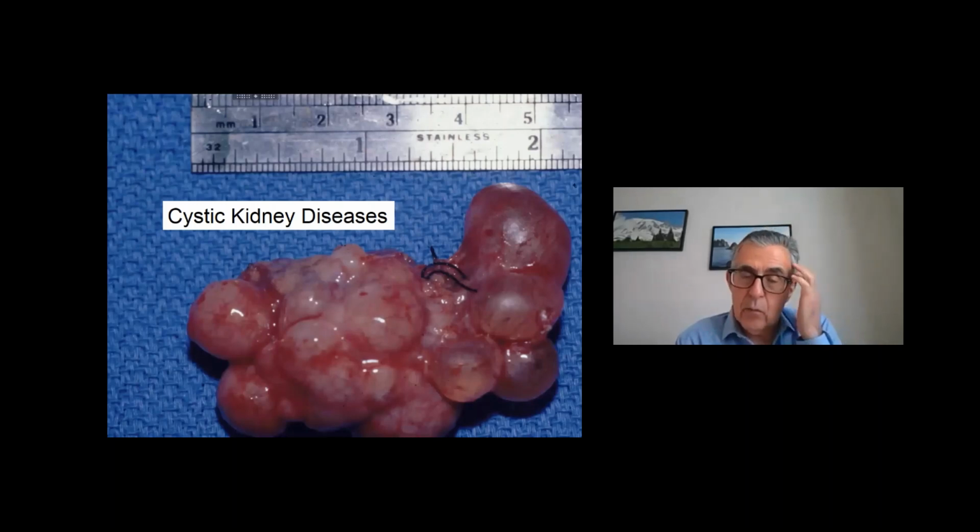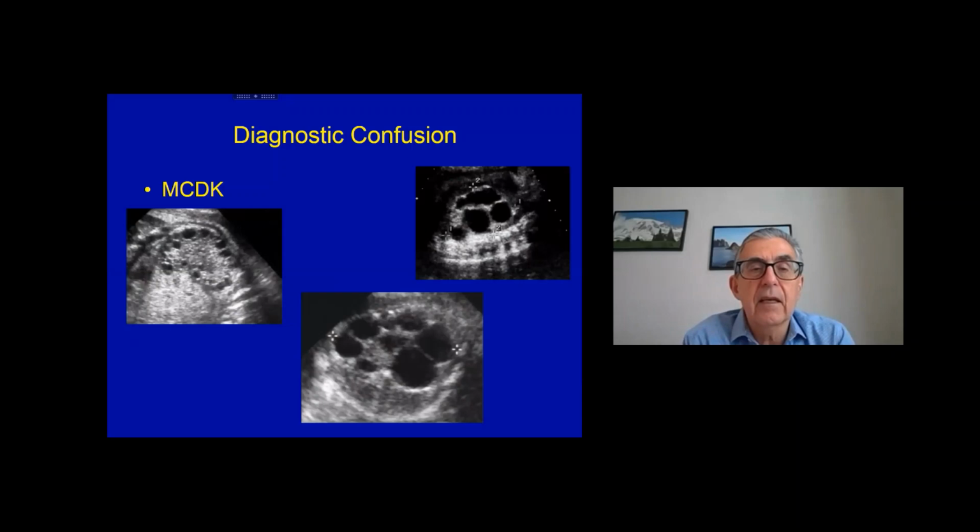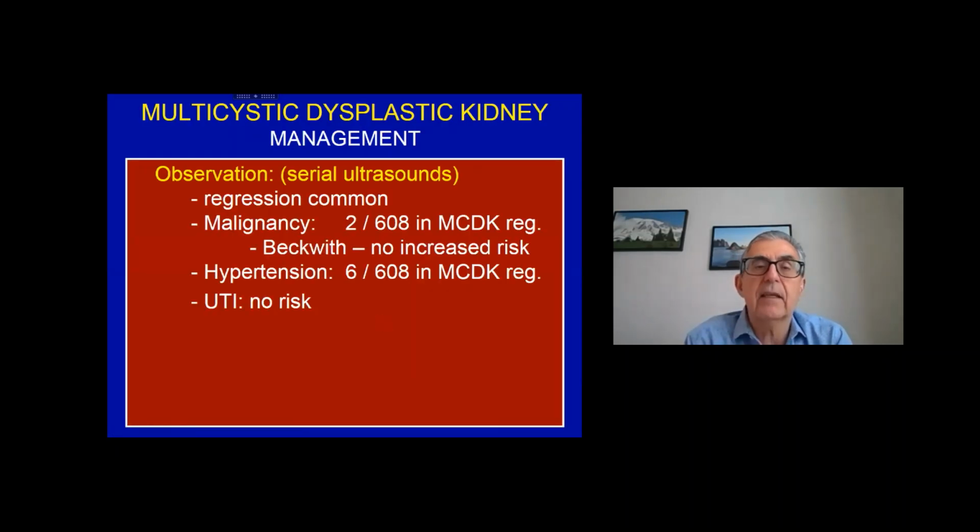Cystic kidney disease, the most common being this, which is multicystic dysplastic kidney. The important thing to note is they look different on ultrasound than the UPJ obstruction. With the UPJ obstruction, you have a central dilated pelvis and dilated calyces. Here, the cysts are randomly within the kidney, so you notice they're everywhere in the kidney. It's a classic finding in multicystic dysplastic kidney.